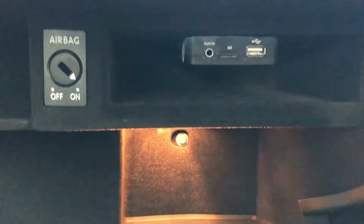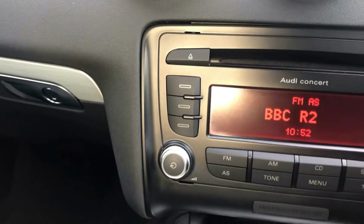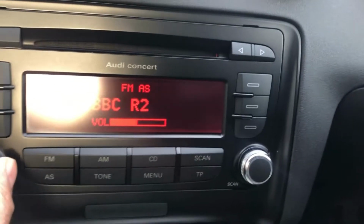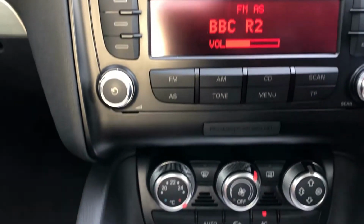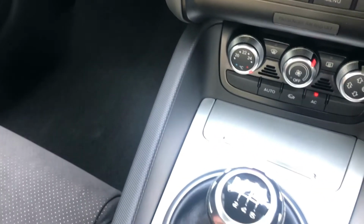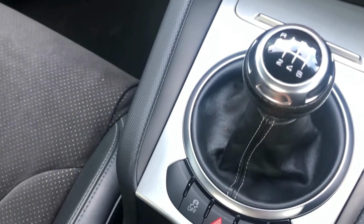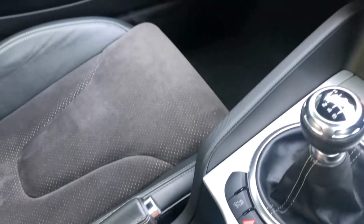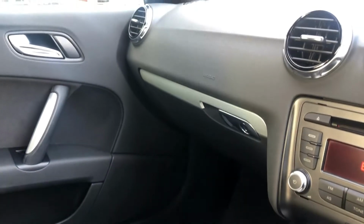And nicely tucked away in the glove box, you've got the AUX and USB input. Audi concert stereo CD system. Climate control. 6-speed manual gearbox. The rear spoiler, although it comes on automatic, you can also use that little button to pull it up. Again, just beautiful inside, all the trims.